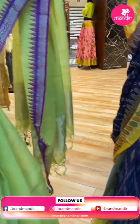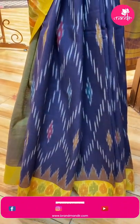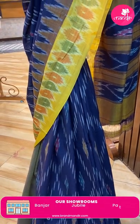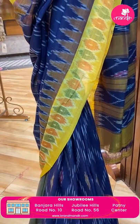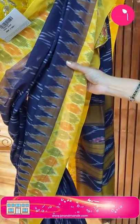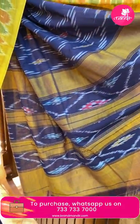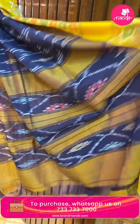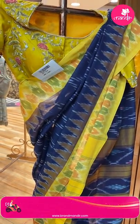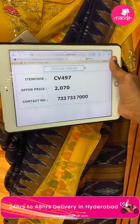Next saree, lovely navy blue and mustard yellow ikat cotton, very pretty all over ikat diamonds, cross checks and diamonds, beautiful contrast border with diamonds and temples, pallu ila lines, floral vines. No blouse for this saree. Price 2070, CV497 is the code.